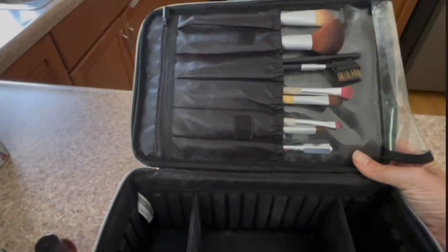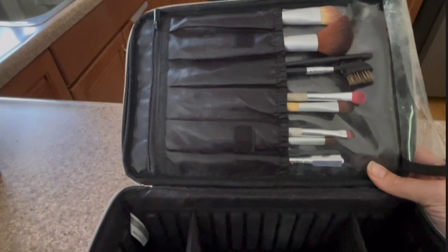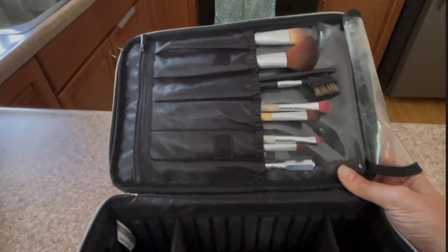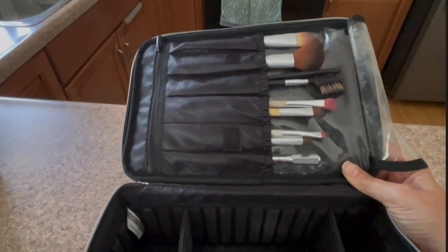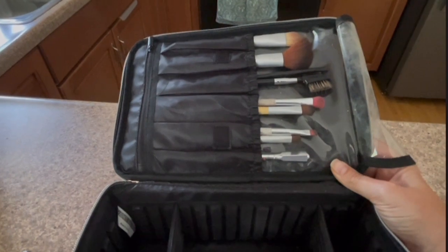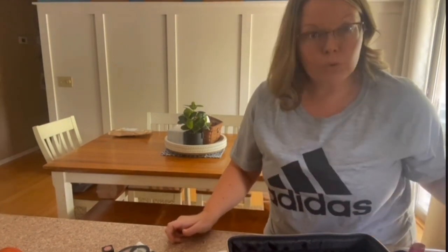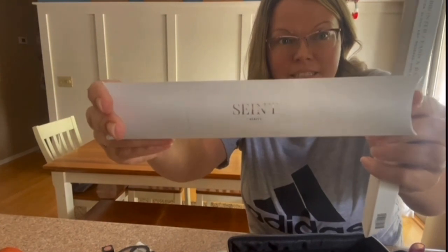I can tell you just by looking at these brushes that I'm probably going to keep all of them, but I wanted to show you some new brushes that I got. And then once I start using them a little bit more, I'll decide what I can maybe get rid of and pare down a little bit. Okay, I wanted to just flip the camera around so that I could show you these new brushes that I got. They are from Saint Cosmetics.